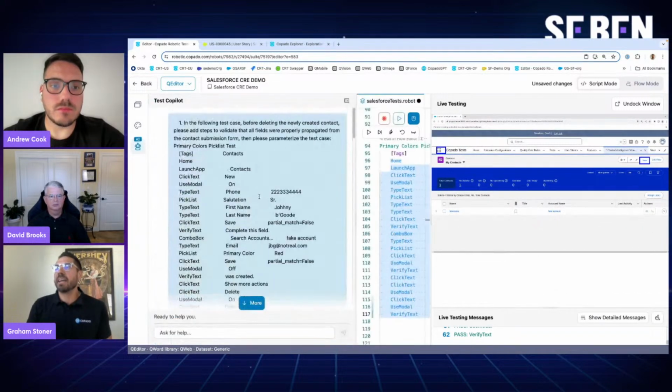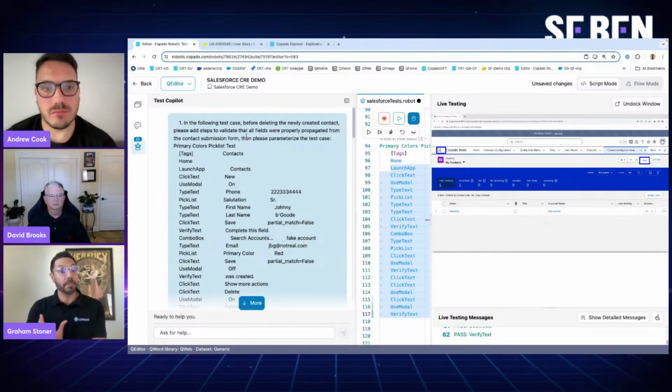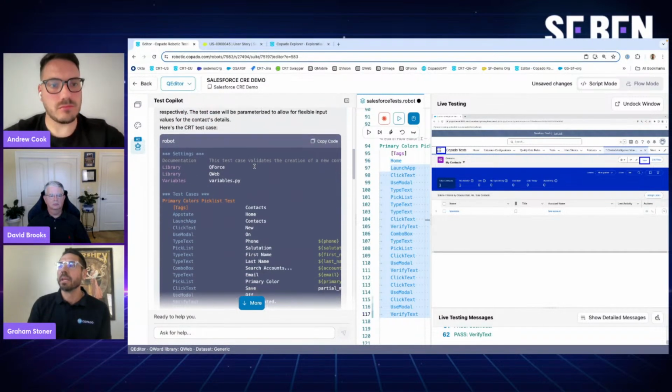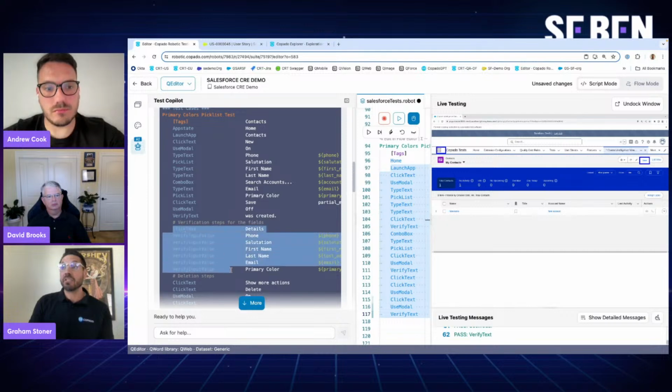But if I scroll back to the top here, this is the prompt that I asked. Before deleting that newly created lead, let's add some steps to validate and please parameterize it for me. And I just provided the test script that I created here or something similar. And as you can see, what it's done is actually taken the script and built it out in a way where it notices that we need to check out first. We'll check the verification steps it added. It recognizes we need to click the details tab to go over and verify what we added. But the other part here is that it's actually referencing variable names now instead of using the data that I originally put in this test case.